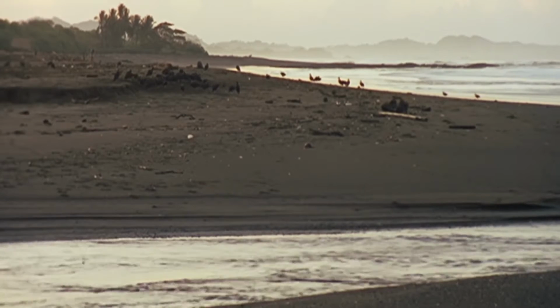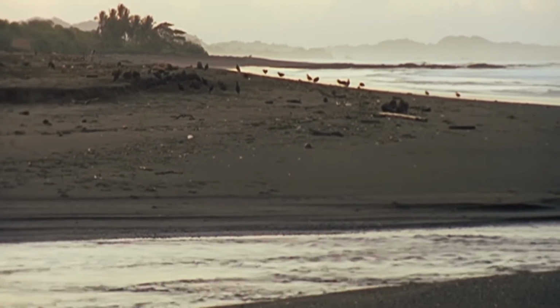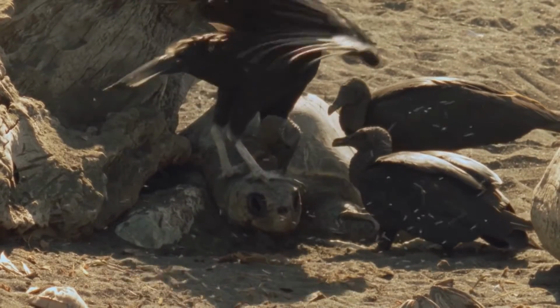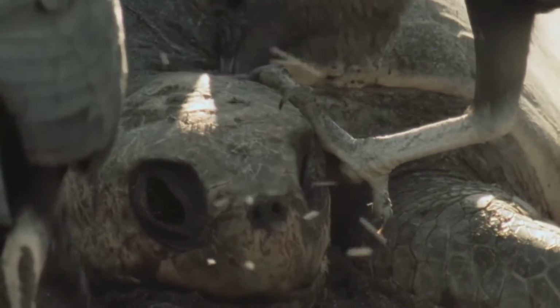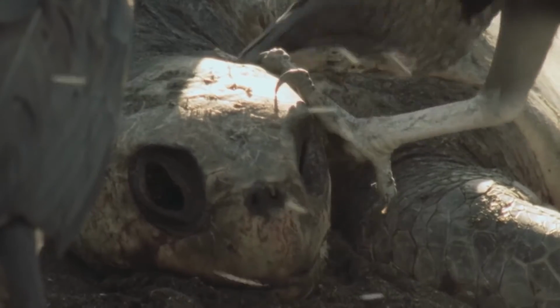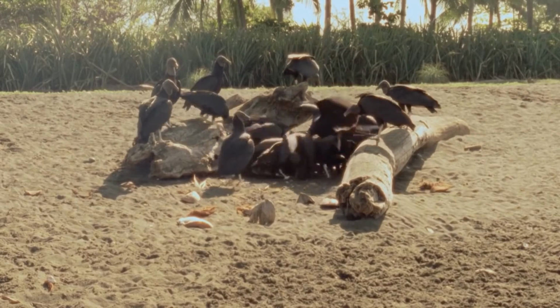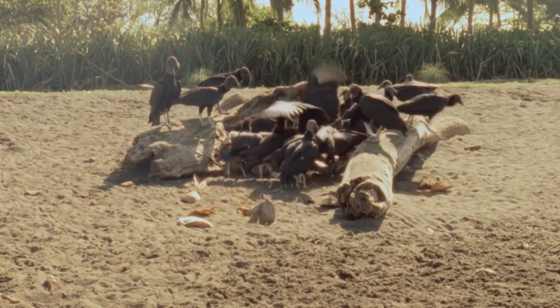Most turtles are exhausted after their journey, and some don't survive. That's what the vultures have come for. They will clean the corpse to the bone. These undertakers of the animal world rid the beach of decaying meat and prevent the spread of disease.